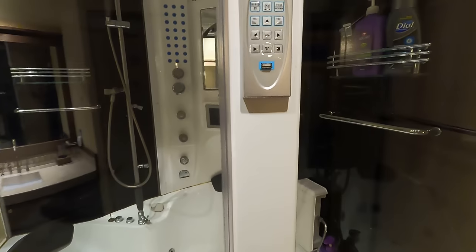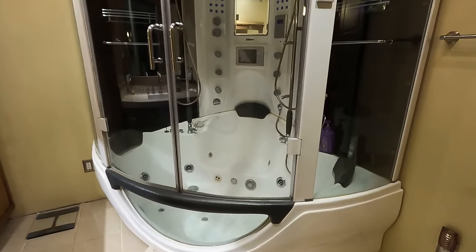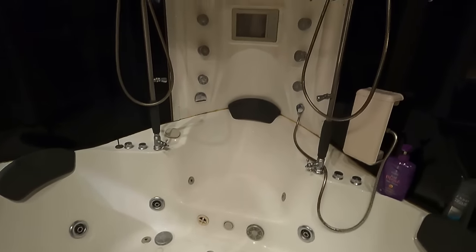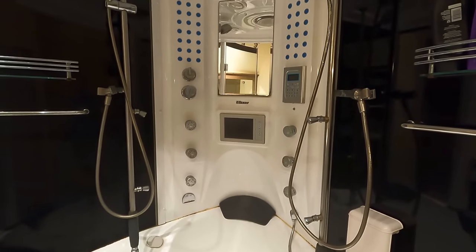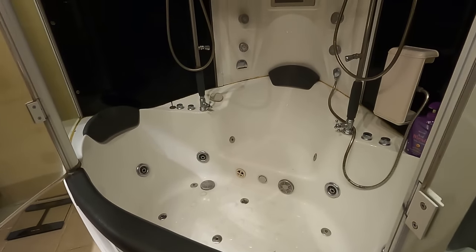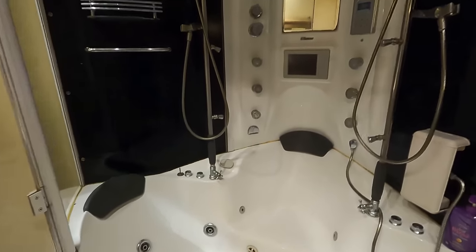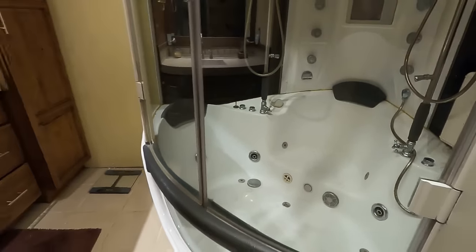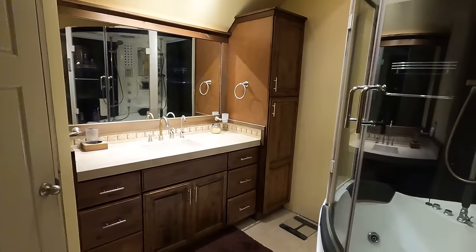You can basically come in here and turn this on and set what you're looking for, whether you want to do a steam shower, or want to have it filled up for a jacuzzi tub. See all the shower heads, you've got the one straight overhead, you've got the nozzles basically going up and down, and then you've also got the tub here. That is certainly a nice feature if you've been out on the water all day, out in the sun all day. That could be a very relaxing way to end the day.